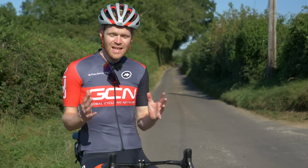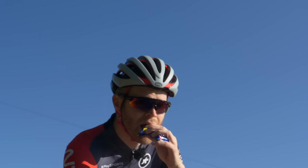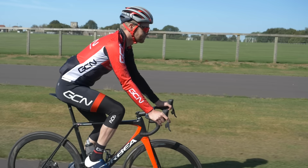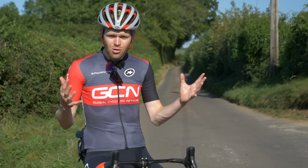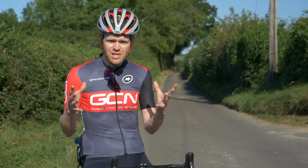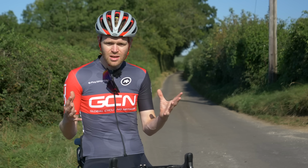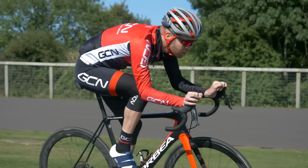Fueling properly is one of the easiest things that you can do that will have a massive impact on your performance. And the longer your ride is, the more important fueling becomes. So if you're just going out on a long winter base mile ride, or that big, huge sportive that you've been preparing for a long time, or just some long summer rides, we're going to show you what to eat and when to eat it.